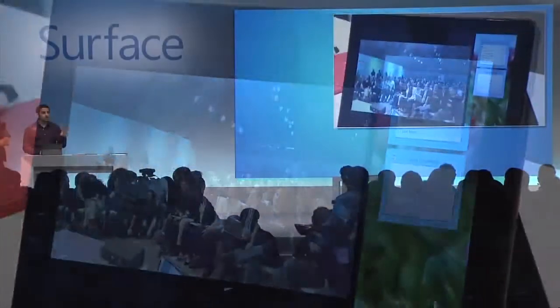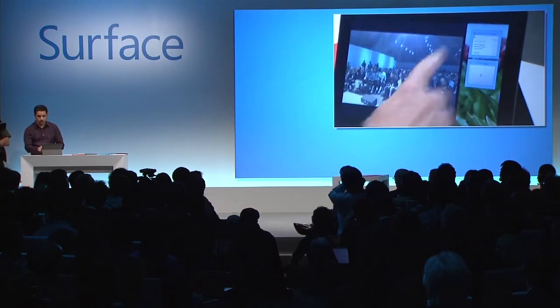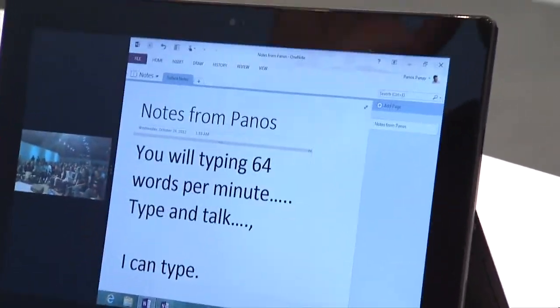I can watch my video, but look how easy this is. I'm just going to touch OneNote, which is over here still as I'm multitasking. Boom. Check it out. I'm still watching my video, and my notes are back, and I can read them and learn at the same time. Pretty cool, right?